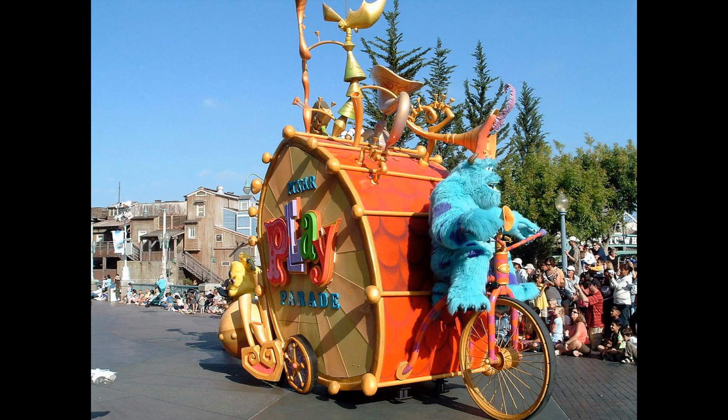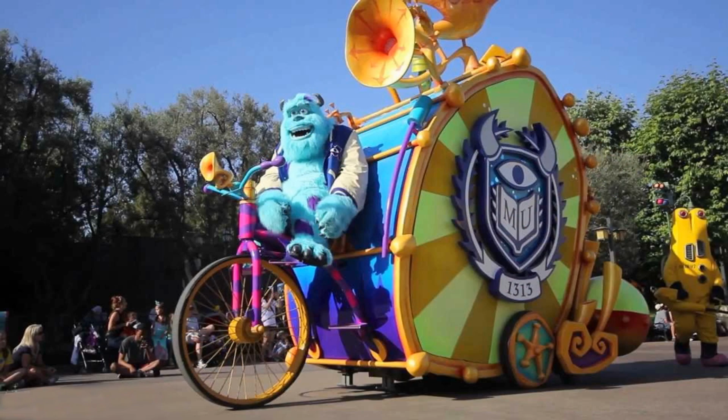So I'm gonna pull up some pictures or videos of different floats I've driven, just because I thought that'd be interesting. On the Pixar Play Parade, there was a float dedicated to the Monsters, Inc. movie, both Monsters, Inc. 1 and 2. It was the same float, changed a little bit when they went to Monsters University, I think it was, the second one.